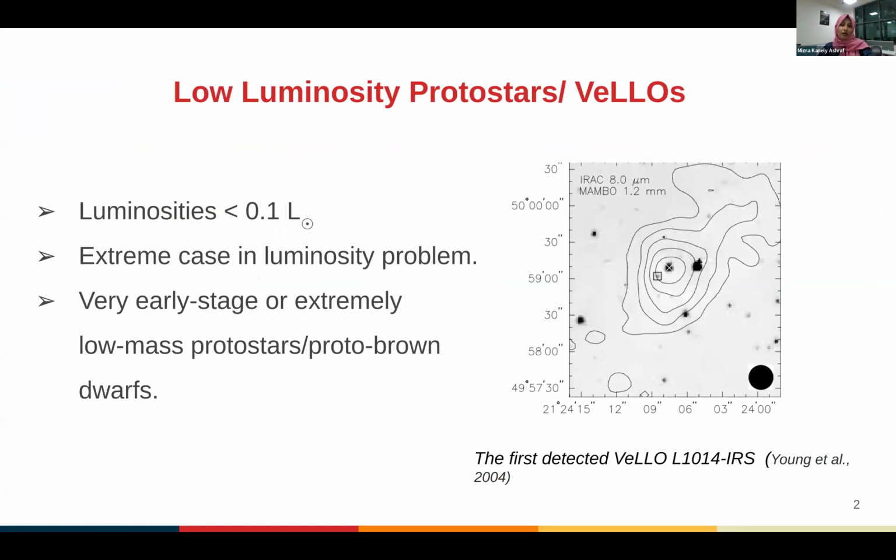So, to begin with, VeLLOs, or very low luminosity objects, are embedded protostars with luminosities less than 0.1 times solar luminosities. And these are considered as an extreme case in the luminosity problem. And because of their very low accretion luminosities, they're considered to be either very early stage or extremely low mass protostars or even proto brown dwarfs because their evolutionary outcomes are still uncertain.